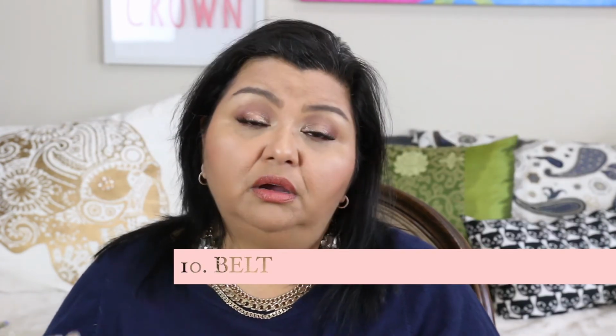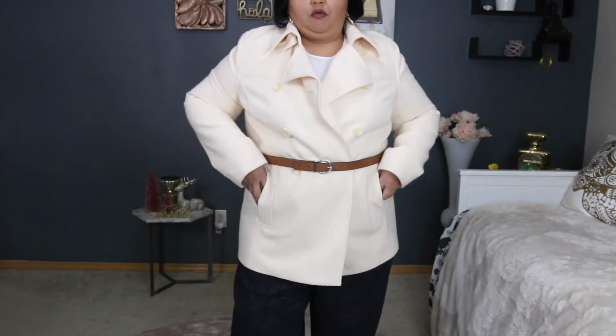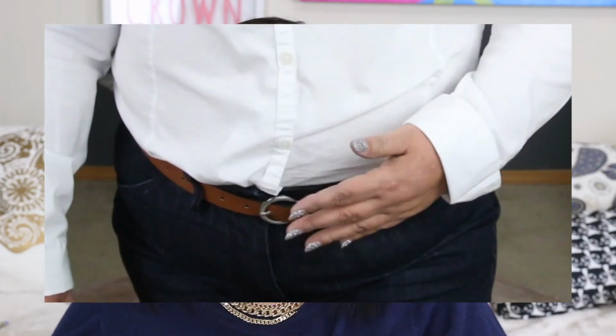I think also a really good belt will be your best friend. Reversible is a bonus. I was able to score my reversible belt from Lane Bryant, and I couldn't be happier that I have it because it will go black or brown. I do wish it had gold hardware. This one has silver. I can work with it, but definitely a good belt. And if you can get a twofer, even better. I think that with these items, you would have a really good start to a classic wardrobe.